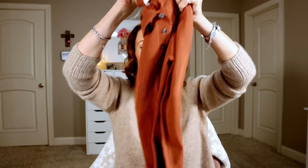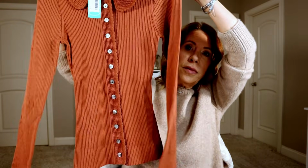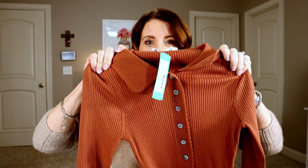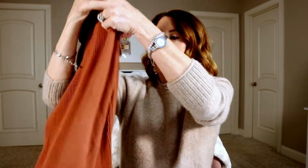for $98. Well, that is going to be form-fitting. Holy smokes. Now I do like the collar. I think that's fun. I think I might have needed a bigger size. I have a feeling these buttons are going to pull. But I do like the detail down the buttons. They're like a dark moonstone, I don't know. And then just a fun little detail. How much stretch is in that sucker? This is going to be tight. That would probably need to be a larger size.